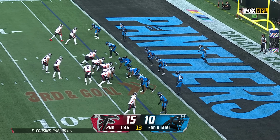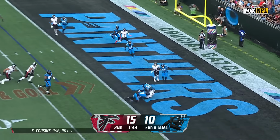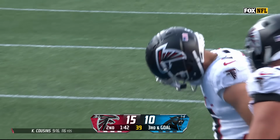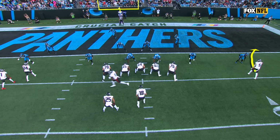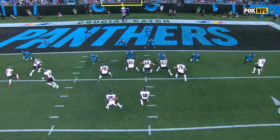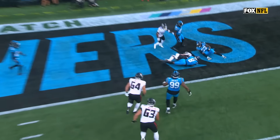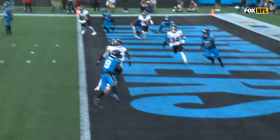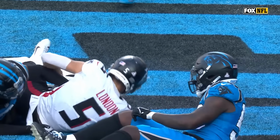Algier the back. Pitts in motion. Cousins fires. Oh, touchdown Falcons. Drake London between a couple of defenders. Look at Drake London. He's going to fake the fade and then kind of pirouette back inside. I don't know if this was supposed to be a slant or not, but I love what he did. He got to the catch point, strong hands, big body. Kirk Cousins knew what to do with the football. Dot him right in the face mask. He knew he was going to get tagged.